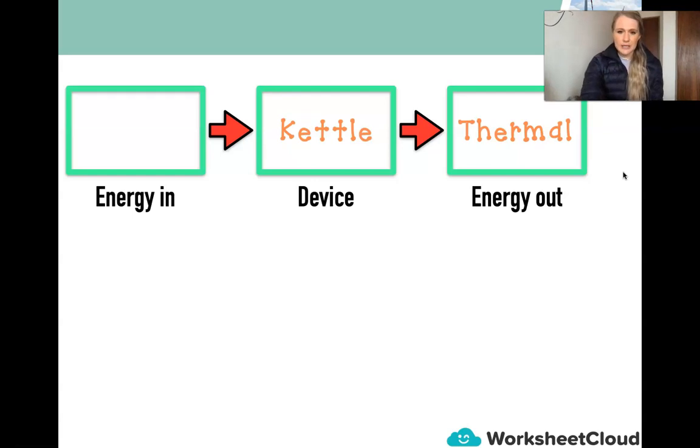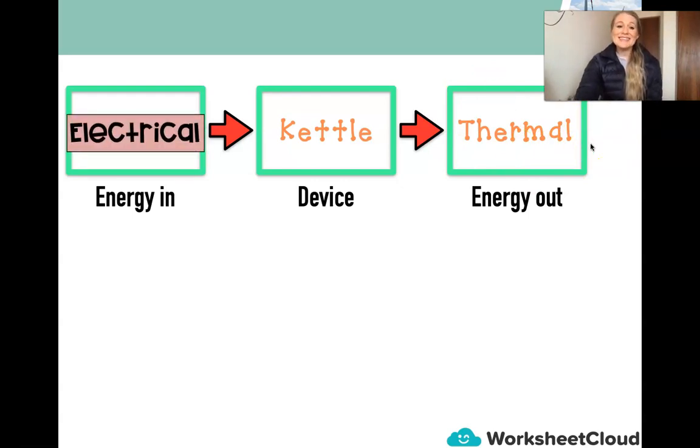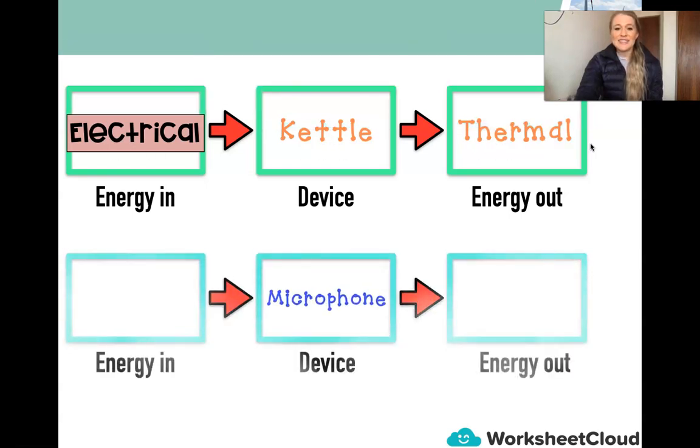So I want you to think, what would be your energy in into your kettle for your energy out to give you thermal energy? Yes, it is electrical energy. So we put electrical energy into our kettle and we get thermal energy out. Let's look at our second example.